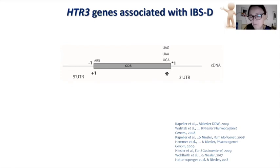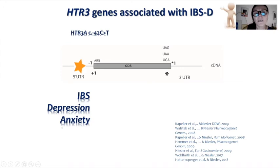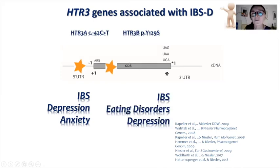So we found several mutations in serotonin type 3 receptor genes, or HTR3 genes for short, in regulatory regions in the A gene, and these we and others could associate with IBS, depression, and anxiety. Furthermore, mutations in the B subunit, in the recipe, in the protein coding region, which we and others could associate with IBS, with eating disorders, and with depression.